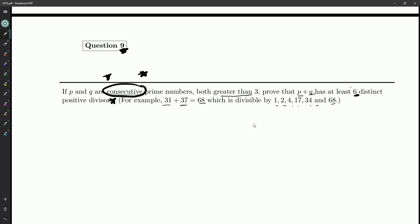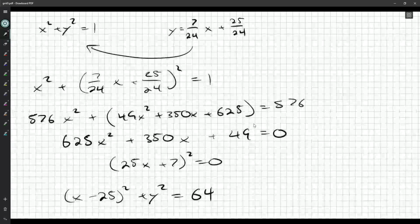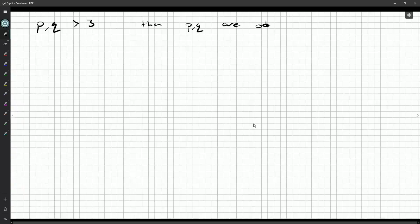So, the fact that they're primes is probably going to be important. And the fact that they're consecutive primes means that there's no primes in between them. So that's nifty. But, okay. So, let's get the last question out of the way. And, if P and Q are both greater than 3, then P and Q are odd. So it's a sum of odd numbers is what we're talking about.